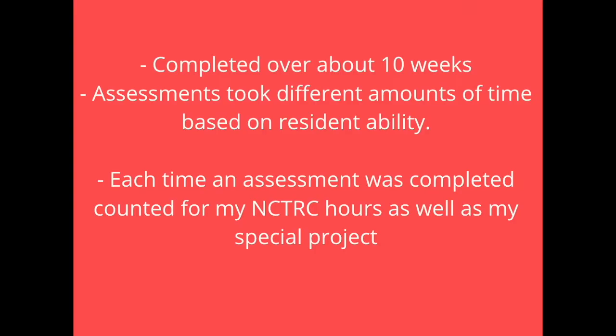This project was completed over about 10 weeks. Each assessment took different amounts of time based on the resident's ability. Each time an assessment was completed, it counted for my NCTRC hours, as well as just working towards my special project, so I got to develop two things at once.